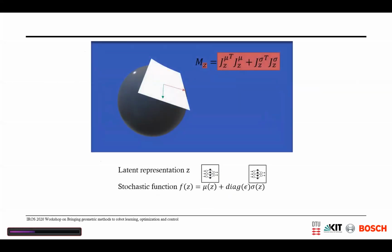First of all, Riemannian manifolds are described by the Riemannian metric tensor, which is the collection of smoothly varying inner products defined on the tangent space of the manifold. We define it as the M tensor on the slides. We also call it the pullback metric.